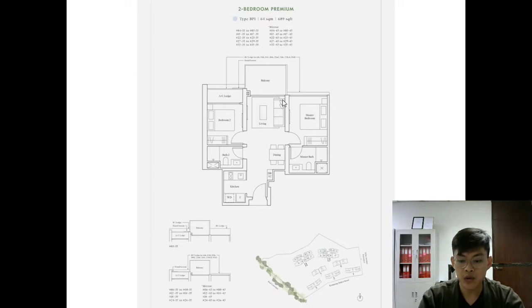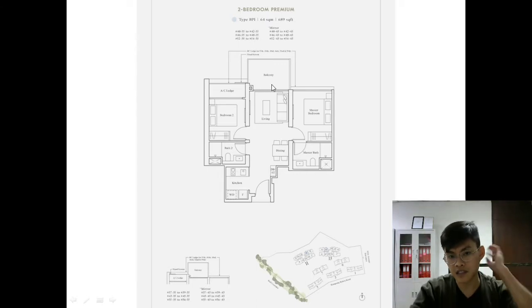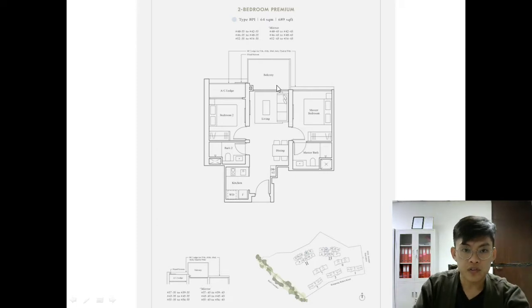So for step 43, you can see that the layout is just the flip of this, but you're at no risk of getting any west sun. Your balcony will still get some west sun, but if you position your chairs and your table here, you won't be getting so much of it. There's no difference in terms of the layout, because obviously it's in the same stack, so there's no difference whatsoever.